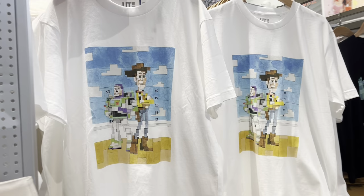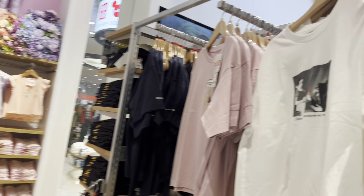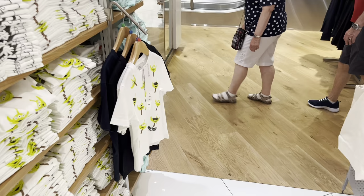These ones on sale, $10, a little bit funky. There's some good deals in here, some good prices on stuff. Got kids' stuff as well, all Disney themed. You can really pick up a couple of good deals on some of the t-shirts and stuff, especially for the kids. Nice little simple stuff, aren't they? Yeah.